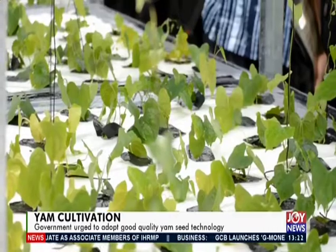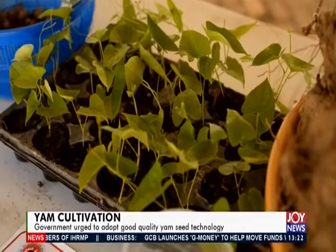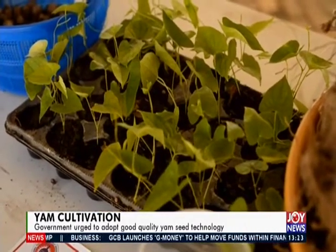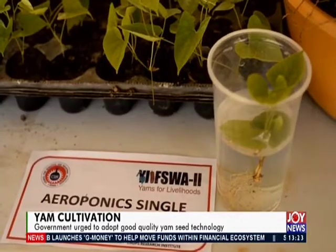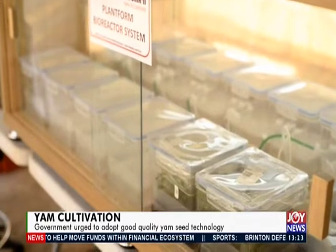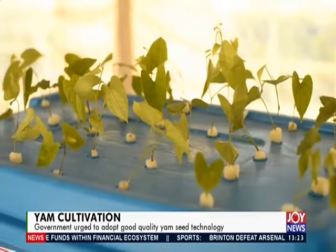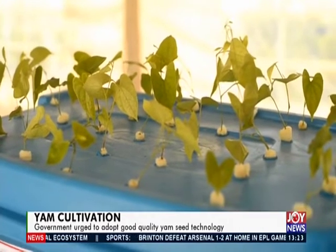The project, known as Yam Improvement for Incomes and Food Security in West Africa, is in its second phase in Ghana and Nigeria as implementing countries. Spearheaded by the International Institute for Tropical Agriculture, it seeks to increase yam production by 30%. Professor Quinn calls on government and development partners to invest in the technology.